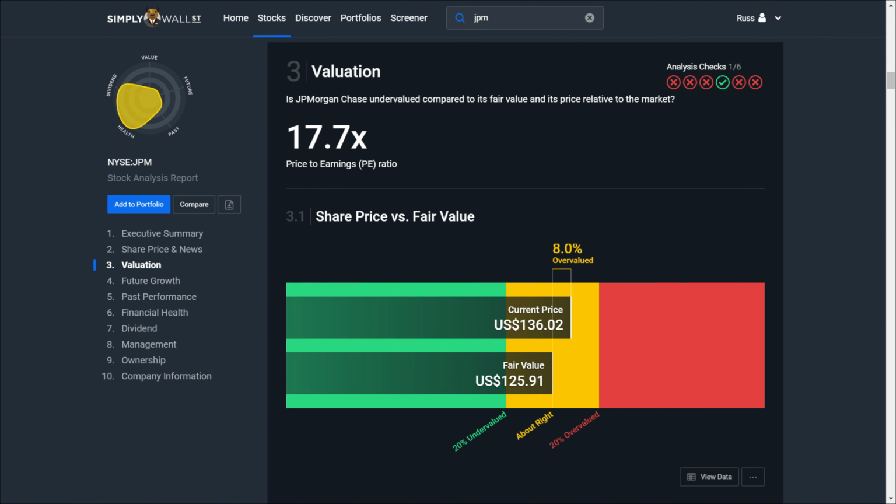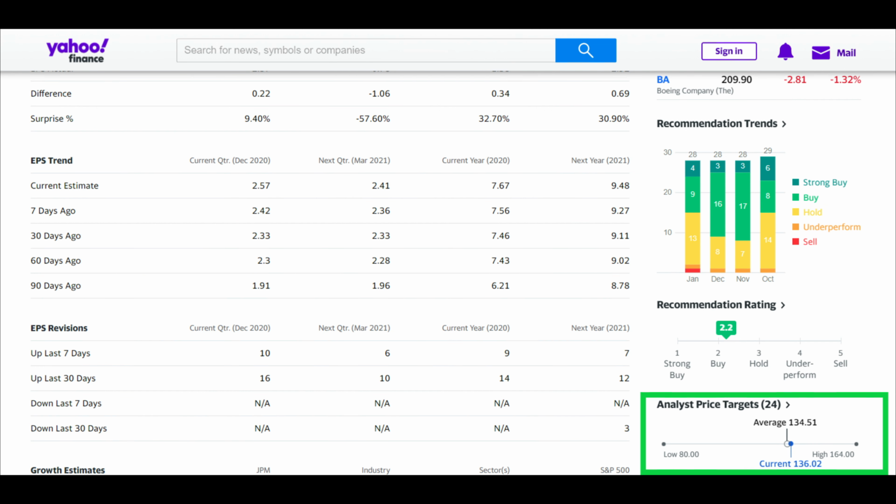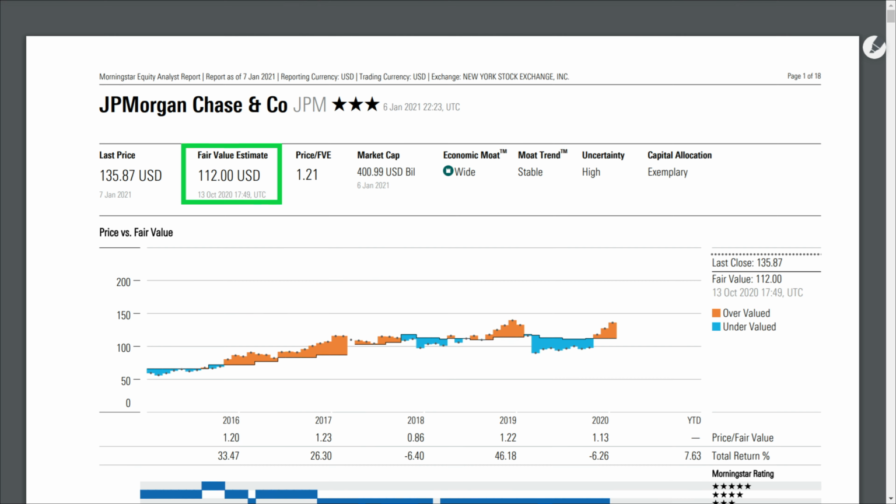And for the valuation, we look at Simply Wall Street, which gives them $125.91. Yahoo, $134.51 analyst target. And Morningstar coming in at $112. Average the three together, and we get $124.14, making them about 9.5% overvalued from those three averaged together. And yeah, they're a bit overvalued.